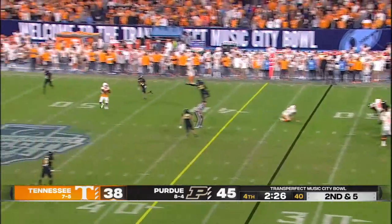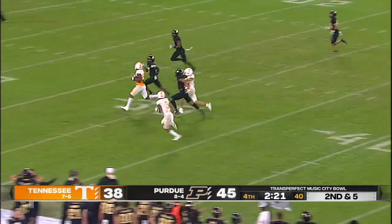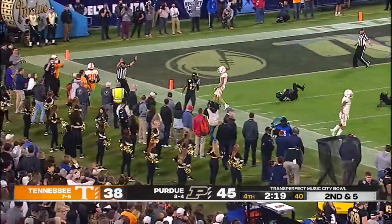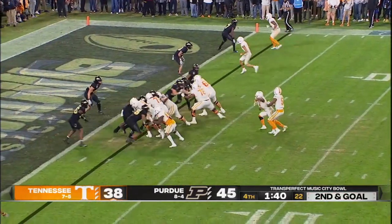Hooker fires, complete. Pass midfield. Princeton Fant inside the 20 to 10. First down after 57 yards. Purdue still has 3 timeouts.